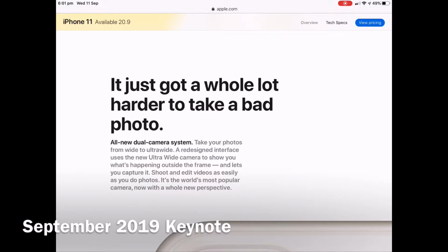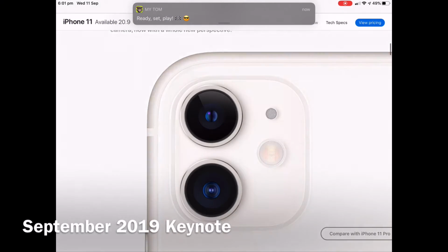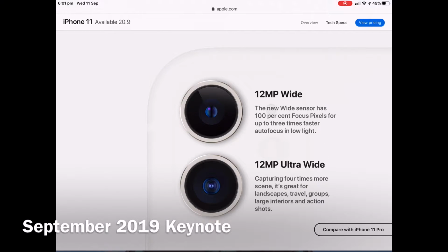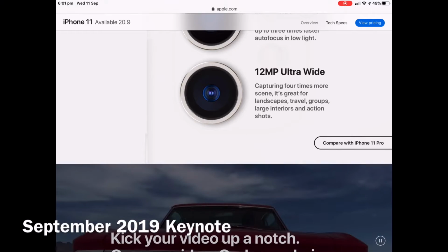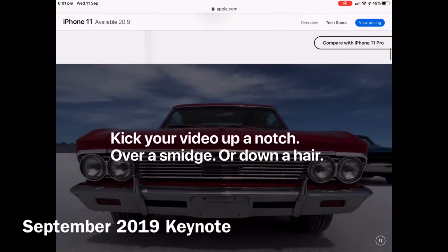So it's got a whole lot harder to take a bad photo with the all-new dual camera system, as you can see here. So you get the 12 megapixel wide. The new wide sensor has 100% focus pixels for up to 3 times faster autofocus in low light. And a 12 megapixel ultra wide for capturing 4 times more scene. It's great for landscape, travel, groups, large interiors, and action shots.